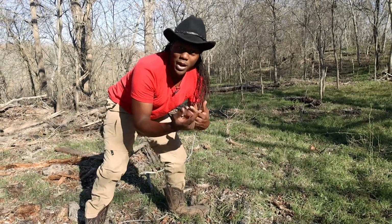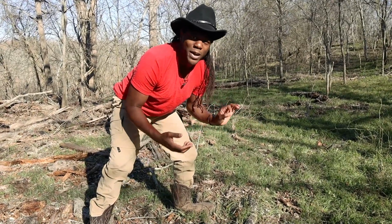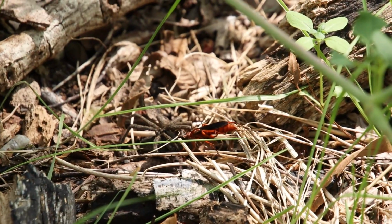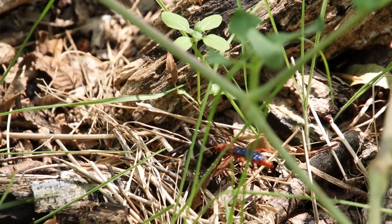Why is he carrying a spider? That's a good question. You might be thinking, why is he carrying a spider? Does he eat spiders? No, red spider wasps don't eat spiders. He eats nectar. He's carrying this spider for the babies.